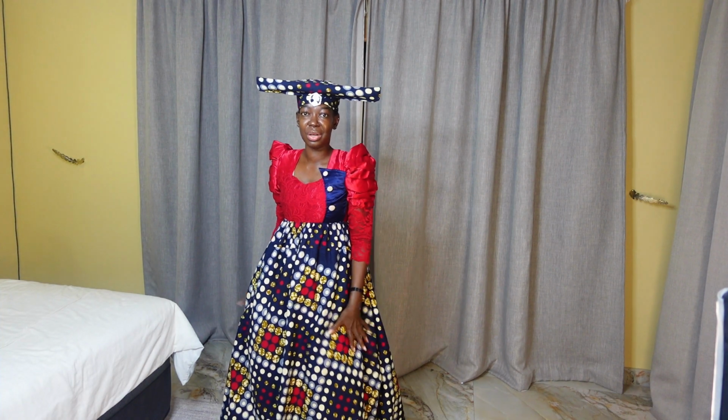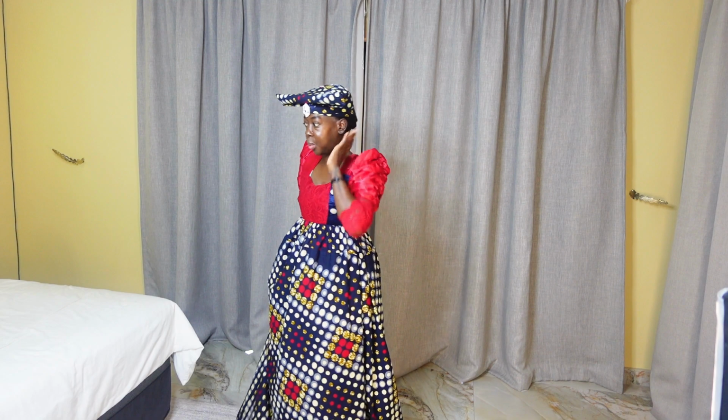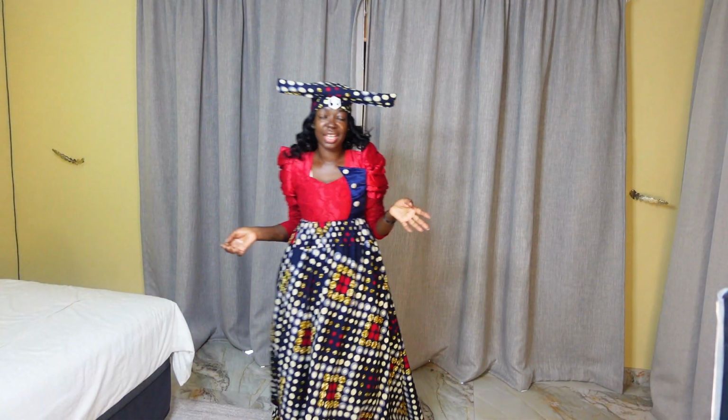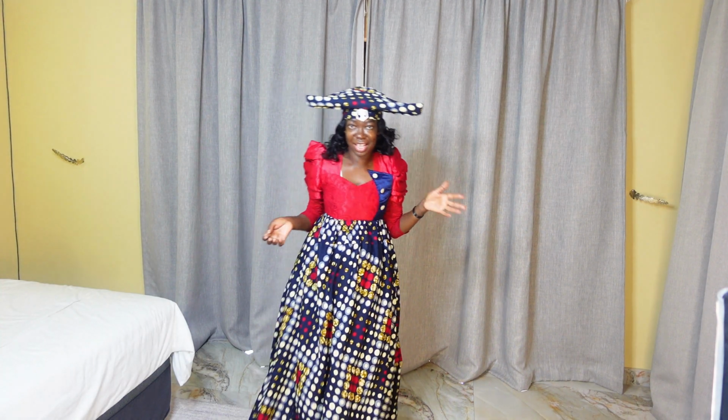For me, it just looks way different. So I like mine with a lot of hair. So I'm going to put on a wig and then you'll see the difference. This is it with the hair. Do you see what I mean? It looks better, right? Or is it just me?